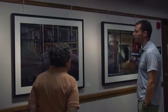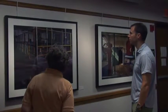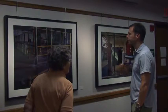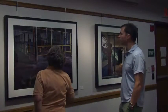I just love this image because it makes you think about what you're seeing and which side of the cage you are on. Well, it looks like they're trying to save something, but I'm not sure what they're trying to keep. I'm not really sure what these things are. Yes, I think the security system didn't work.